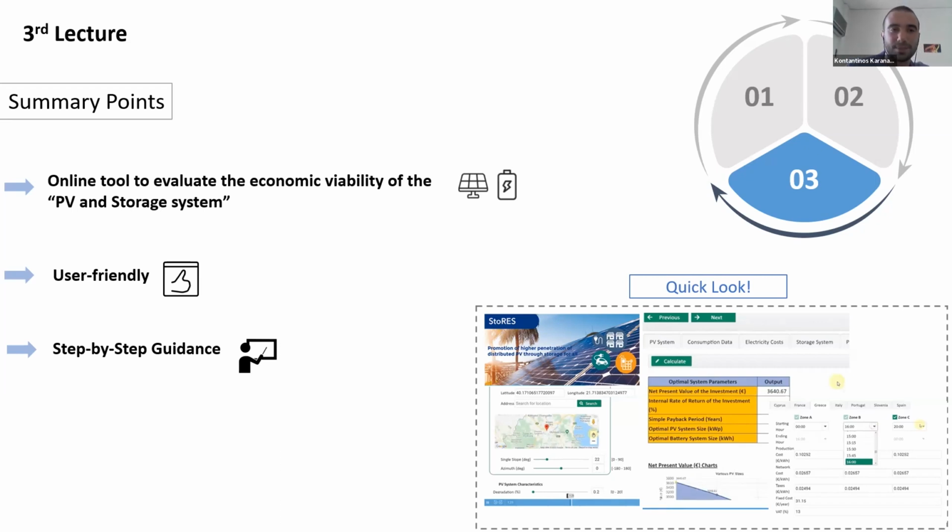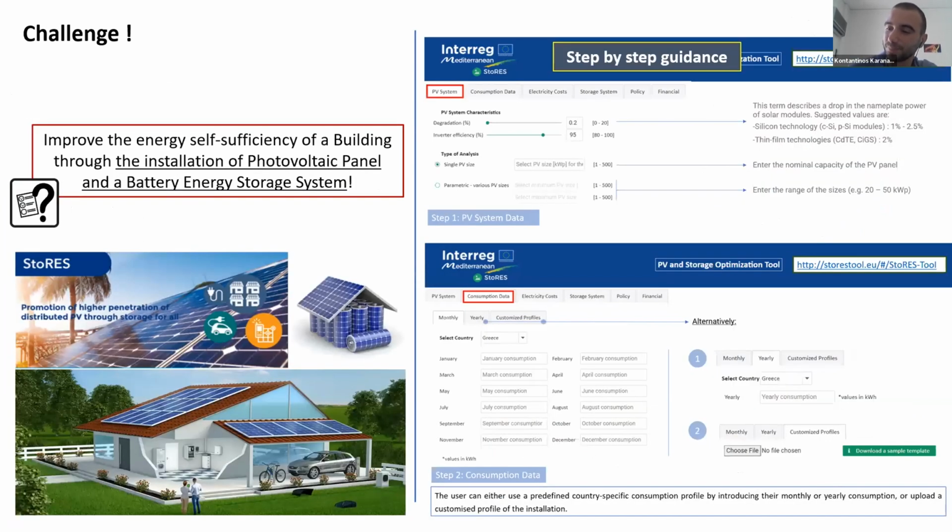So let's quickly skip to the challenge. This first challenge is about improving the energy self-sufficiency of a building through the installation of photovoltaic panels and a battery storage system. As you use this tool, you will have to provide information about the exact location of the building and the consumption data, which depends on the type of the building, along with a lot of other parameters. You will also have to provide data about the range of the PV system and the capacity of the batteries that you want to install.